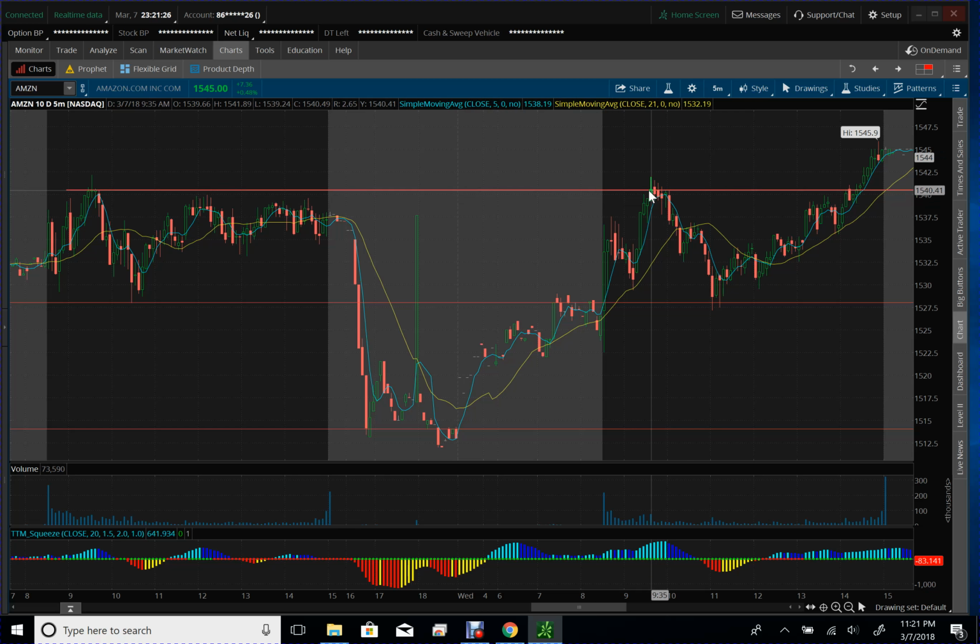Came back down, and some of these small candles could have been a flag. Maybe somebody's looking to get in bullish here, but it didn't break. It was right at the same area of yesterday's all-time high, and not the place you want to be buying. You do want to wait for that larger pullback, which is what we got. But had you seen up here, this is a good place to sell.